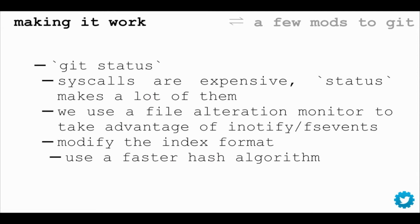So to improve status performance, some people might be familiar with file alteration monitors. Facebook has actually put this into action in their Mercurial implementation, and they have developed an alteration monitor called Watchman that Mercurial consults to see which files have changed since the last time they asked. There are some other semantics, but largely this is the case. So when you're doing git status, one of the most expensive things is to make the system calls to do the statting to see which files have changed since last time. And Watchman alleviates that by pulling that all into the userland process.